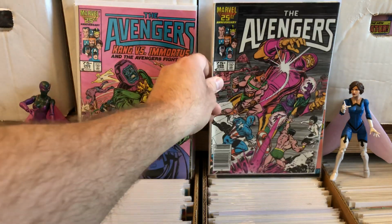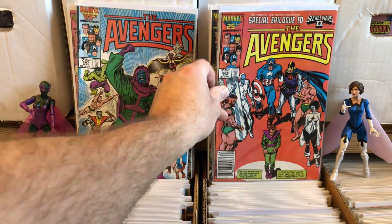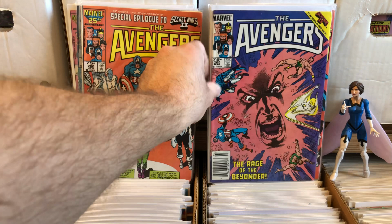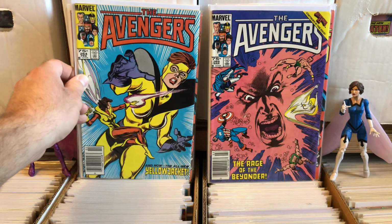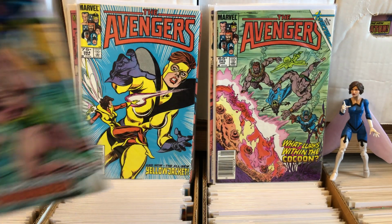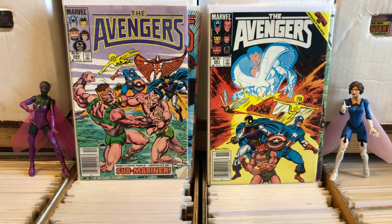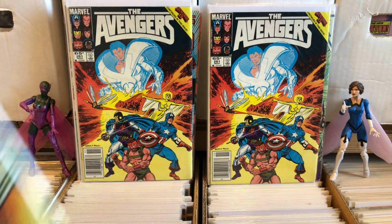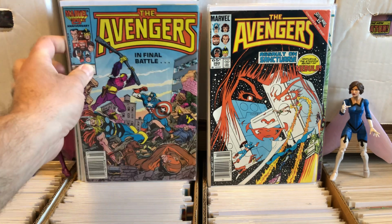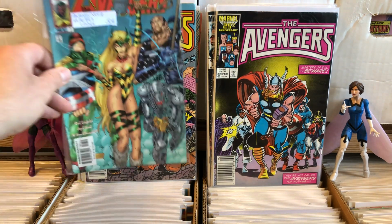It's Kang, I believe. Pretty sure that's Kang. Yes, Kang lives. All right, well, that filled me in. Okay, doubles again. Some comics, I'm irritated by doubles. This older stuff, I'm not. I'll keep one on the shelf or one in the box, and I will usually hang one up on the wall just because I absolutely love these old covers. Just fantastic.